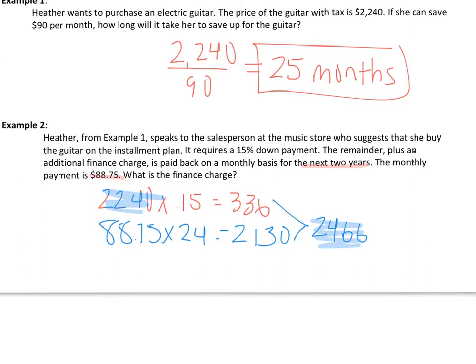Of course she's going to pay more because the store allowed her to buy the guitar and have the guitar that day without actually paying for it. That's why there's a finance charge. So what we do is we just subtract the $2,240 and we can figure out the finance charge. And that's $226. So basically, the music store is charging her $226 to have the guitar that day, as opposed to waiting 2 years to save up for it. And that's finance charges.